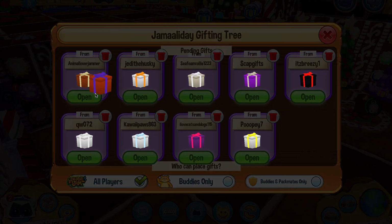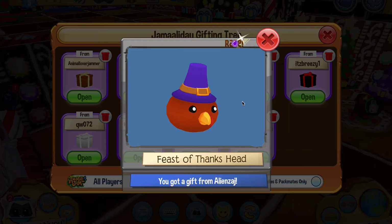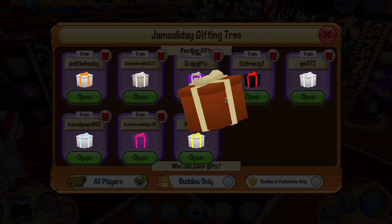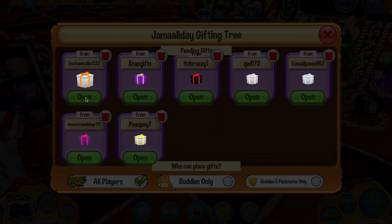Aliens AJ. I'm gonna go kind of fast since we have a lot of gifts to go through. Ooh, a rare Feast of Thanks. And oh, that poor turkey. But thank you very much for that. Animal Lover Jammer. I like how the color of the gifts goes with the wrapping. An exotic pet DNA vial. I don't know what this is, but it's purple, so I'm gonna love it. I don't know what to do, but it looks drinkable. That's what I'm gonna say.